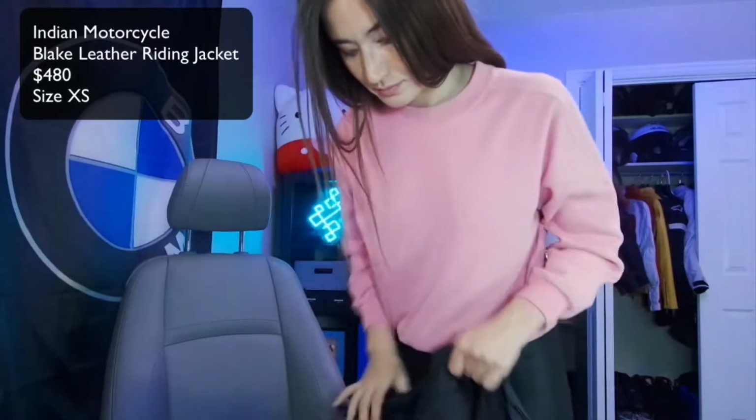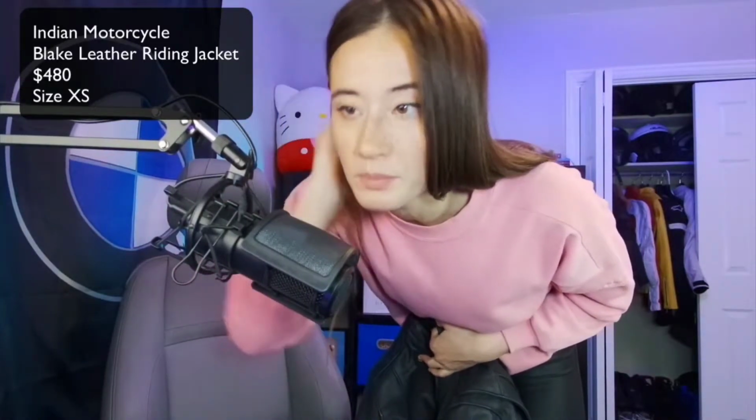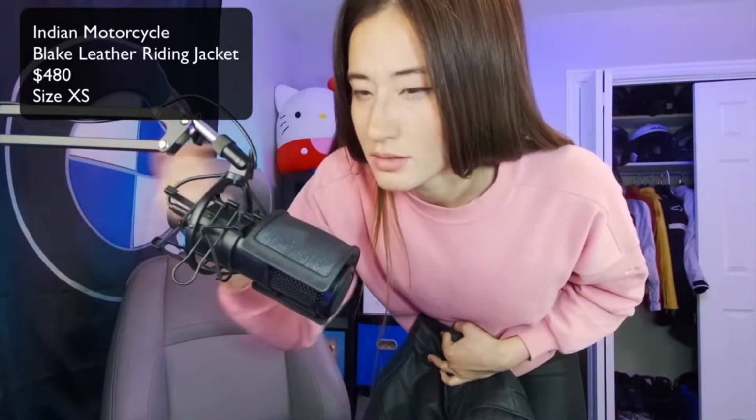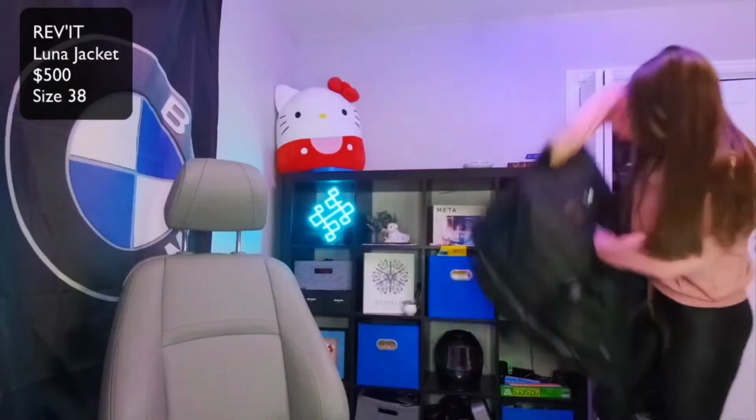This is an Indian Motorcycle extra small. I feel like their women's gear in general just runs a little big. I don't know if it's because it's an American brand or whatever, but the extra small fit for me. And same with all their apparel. Oh my goodness. Okay, so the next two are suits. They're sets, so top and bottom. And I think that's it. So yeah, I'm most excited about the suits.